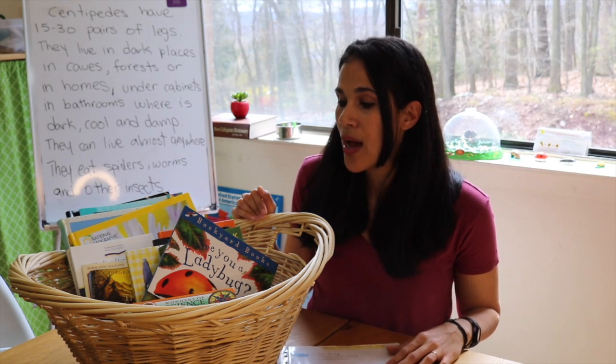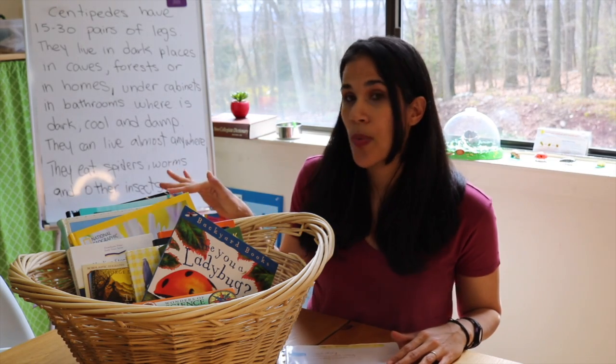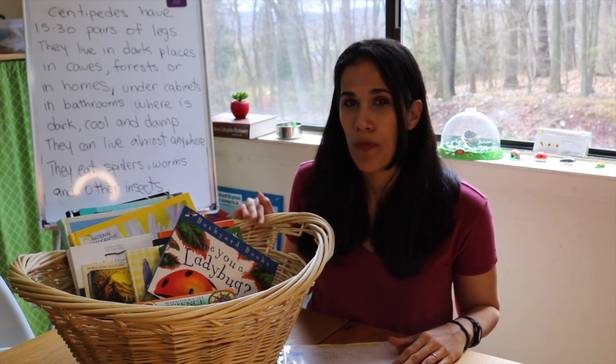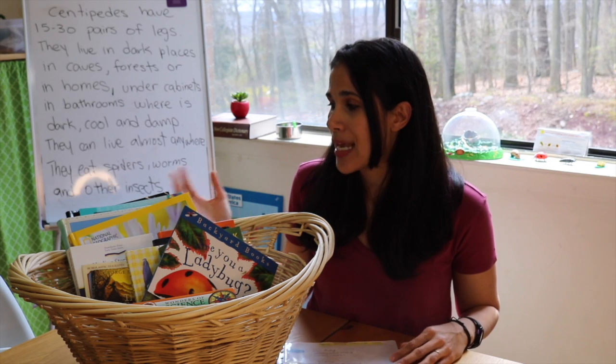So now I want to share with you what's inside the basket so that you can see the type of books that I use. Now I can use books from the library. I can use books that I already have here at home in my home library. It really just depends. So a lot of times it's a mixture of both library and books that we have at home. I use a lot of encyclopedias and books that have a lot of facts.